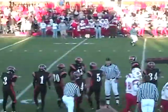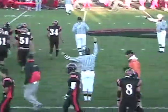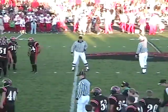Jake Scarborough playing the ball. He's a state champ. Stopped by Brent Gassmeyer after the first pickup of the first and 10, down to the 45-yard line.